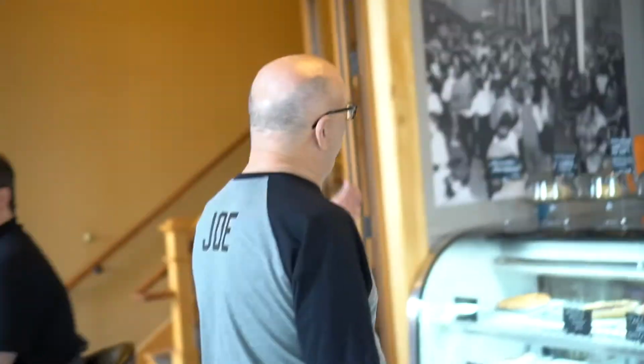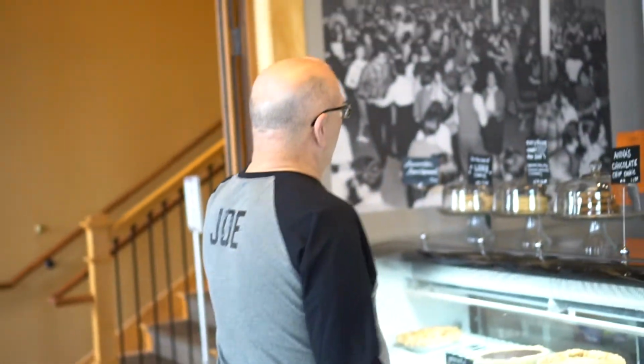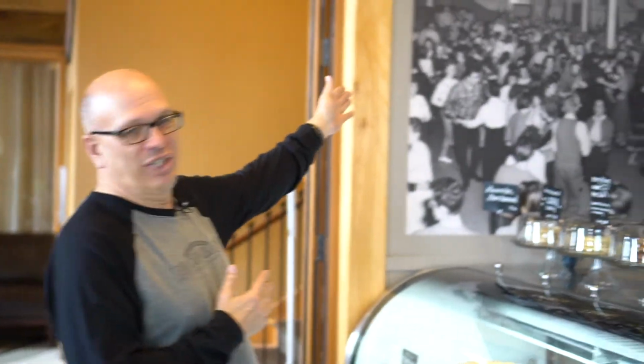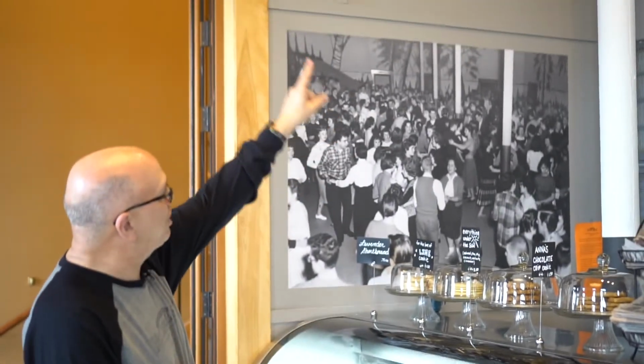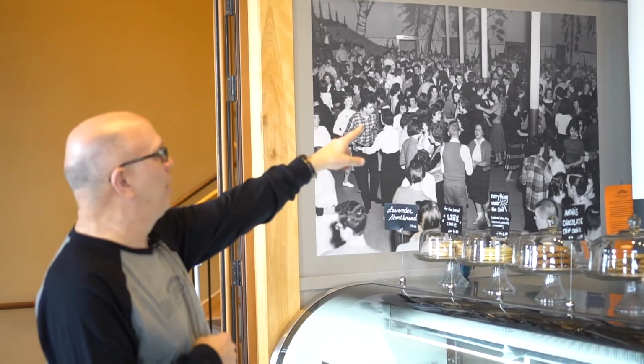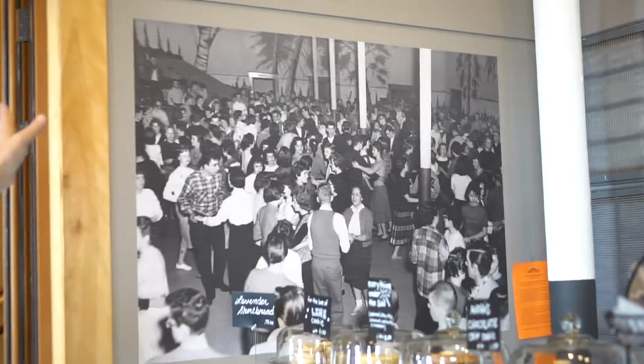And finally, we wrap up with our photo of the dancers. For 10 years, 1955 to 1965, this was a dance hall. There were 3 different dances here, and you can see the dancers dancing. You can also see the white posts in the picture, and that's the same white post that you see right there. So you can see it continue on.